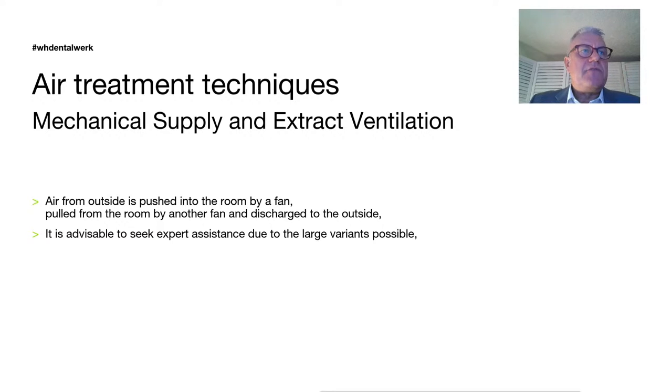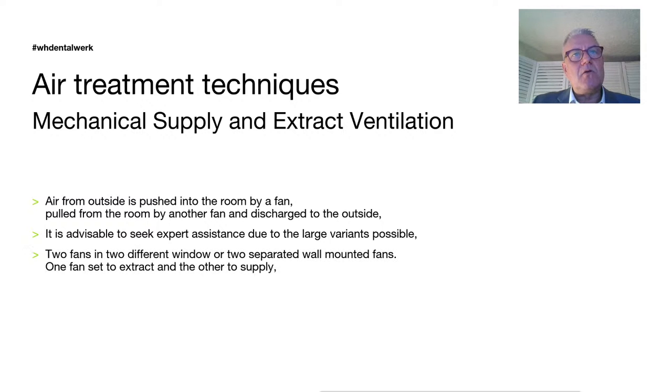It's always nice, especially if you design a new surgery, to seek advice from an architect who is really expert in ventilation. Usually these people will also be able to measure the number of air changes per hour. As I mentioned, two fans, or two different windows, could be a solution.